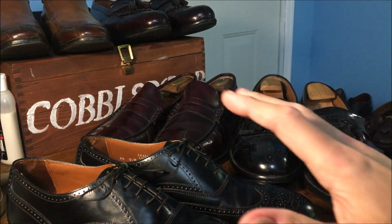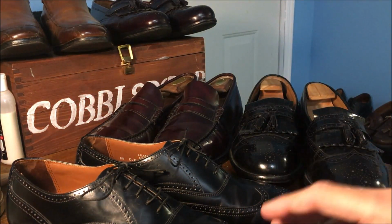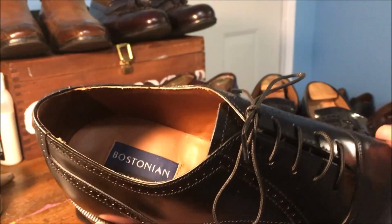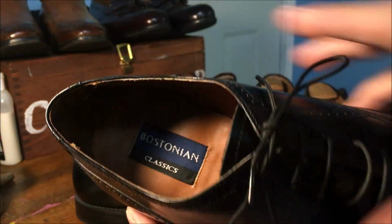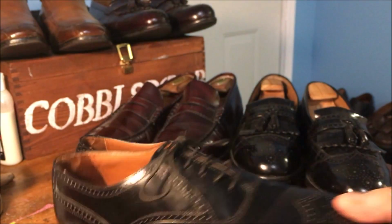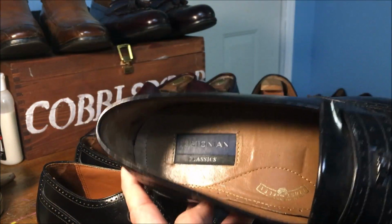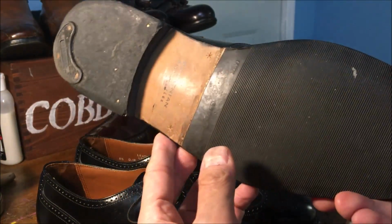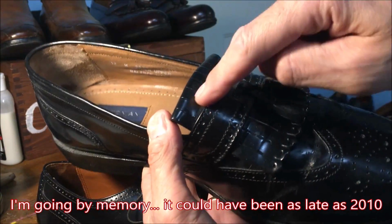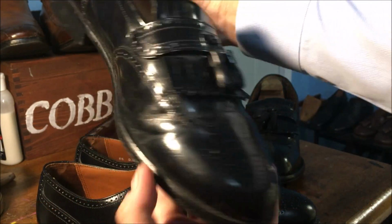Here's what you're going to see about the Bostonians, though. They made a gazillion of them. They're all over the thrift stores. So this is a pair of Bostonian Classics. I don't know for sure when the Bostonian Classics logo came out, 90s to early 2000s. I can tell you for sure by the early 2000s that logo was in use, because this model of shoe here, I purchased this exact pair around 2005-06. I've had 3 or 4 pairs of this exact model shoe. This wingtip tassel loafer.